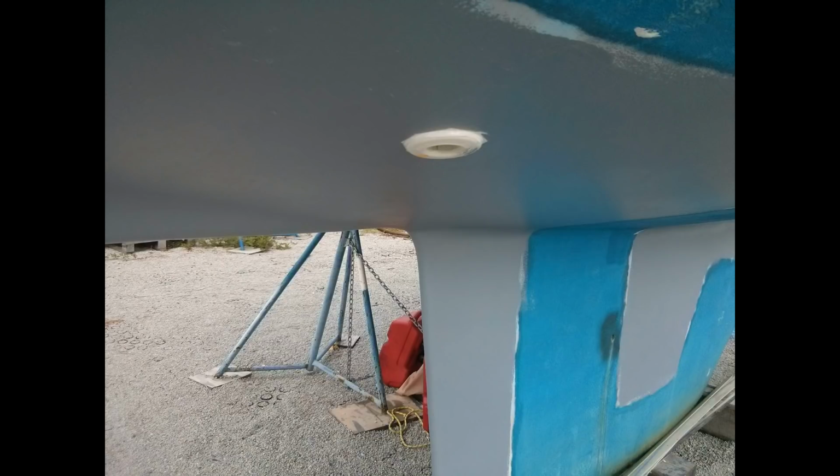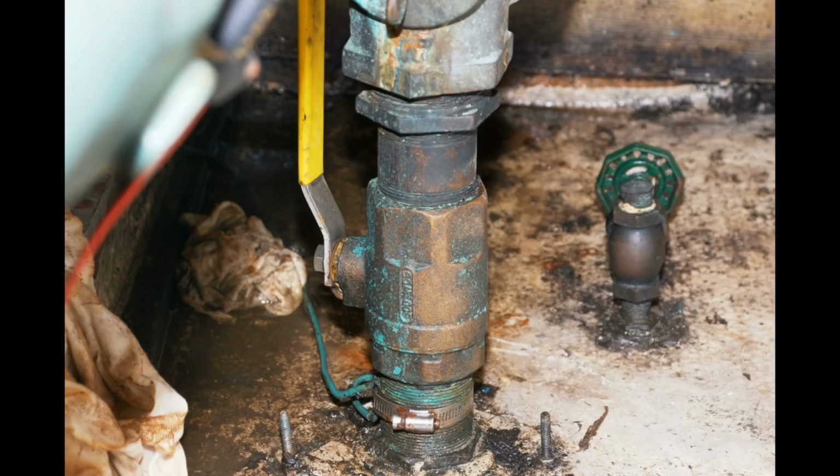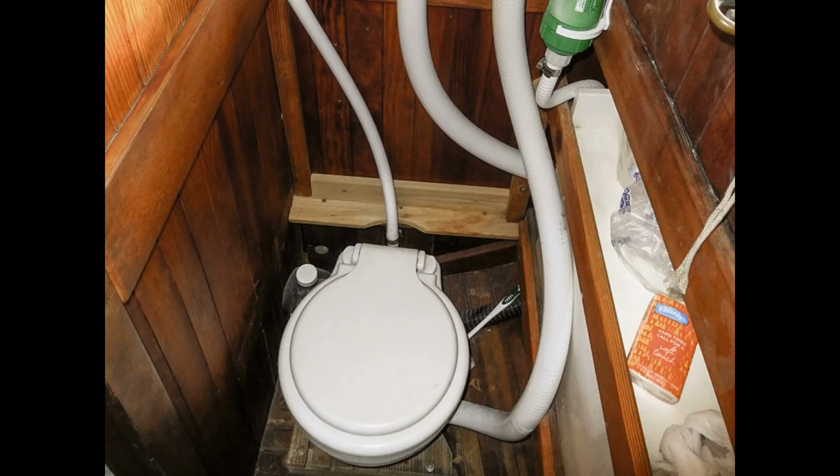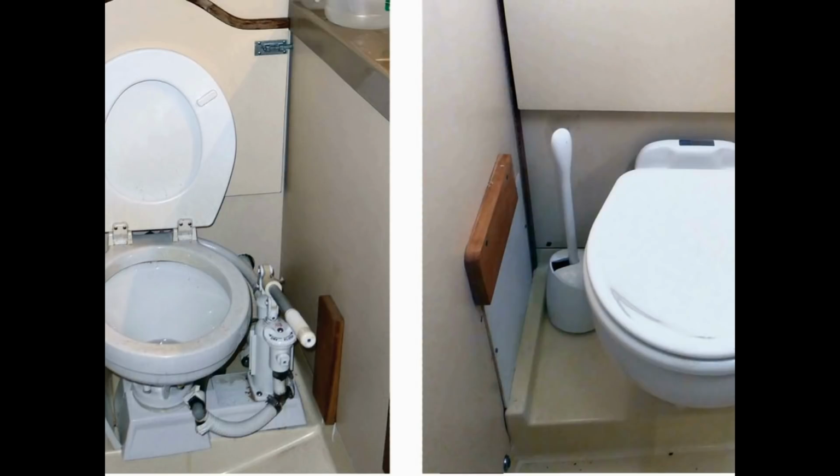You usually have one for the engine, where the engine sucks up seawater to cool itself and then it blasts the water out the exhaust. You'll have another through hull in the galley for the sink to drain, and of course one in the head for that sink to drain. Also, while you're in the head, the toilet is going to have a through hull to suck up water because marine toilets use seawater to flush usually.